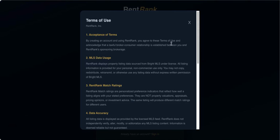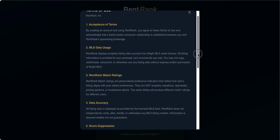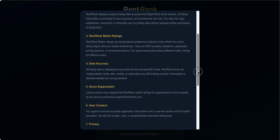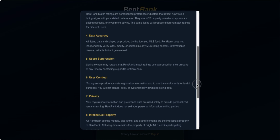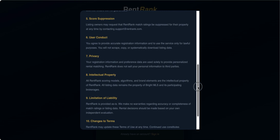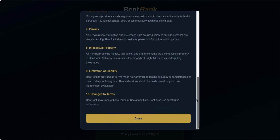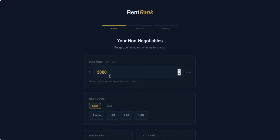Before accessing the platform, every user must review and accept the terms of use. These terms establish the broker-consumer relationship required under VOW rules. The terms explicitly state that all listing data is sourced from Bright MLS under license, that information is for personal, non-commercial use only, and that RentRank match ratings are personalized preference indicators, not property valuations, appraisals, or pricing opinions. Listing owners may request score suppression at any time. The user cannot proceed without accepting.